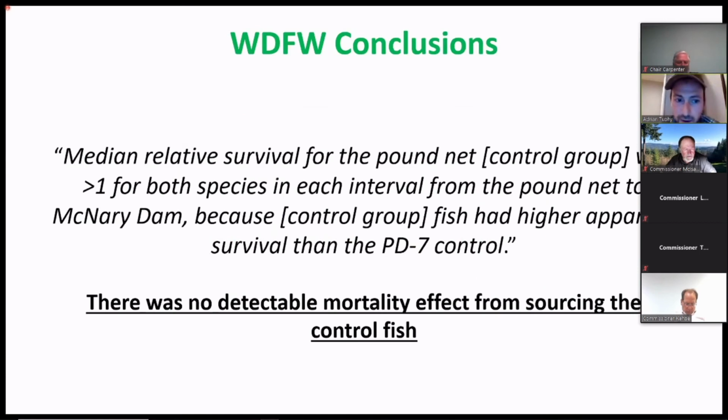So what Washington found is that relative survival for the pound net control group was actually slightly higher than that of the PD7 control. So there was no detectable mortality effect from sourcing our control fish. So we have proof here that our control group had no mortality effect.